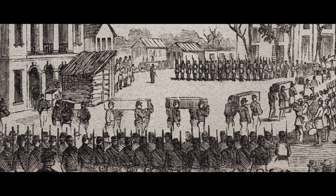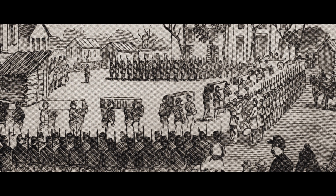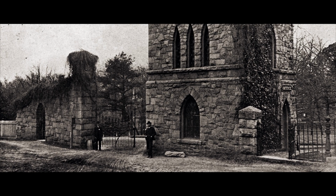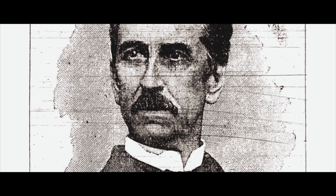And bringing up the rear was none other than General George Pickett and 1,000 former Confederate soldiers. Pickett was there on the day they fell in battle, but he was also there on the day they reached their final resting place. Once they reached the cemetery, there was a simple prayer given by Reverend Moses Hogue.